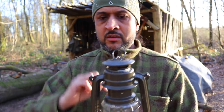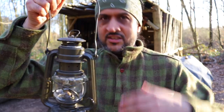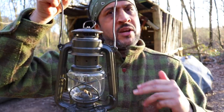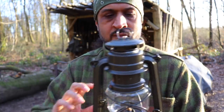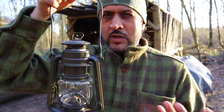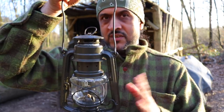They kick out quite a bit of light. And obviously these are not designed to be used internally inside a tent or inside a shelter, something that's sealed, because of the paraffin that it burns, it's very dangerous. So it's got to be used in an open environment. In terms of heat, you're not really going to be getting any heat from this. But the one thing you are going to get is a lot of good light.